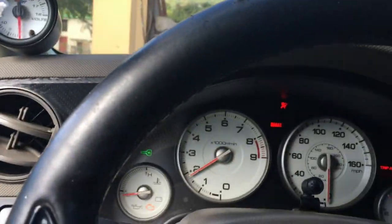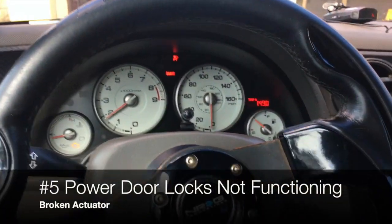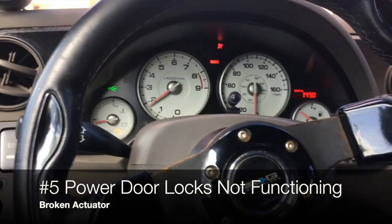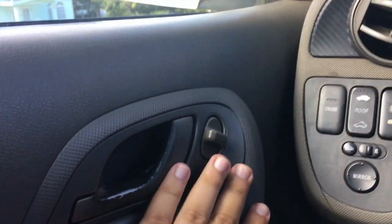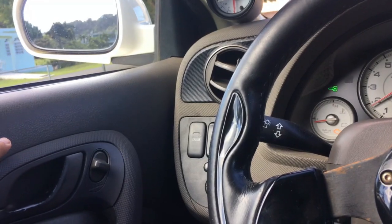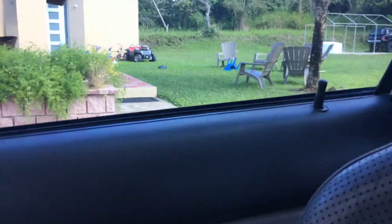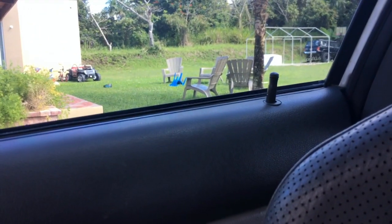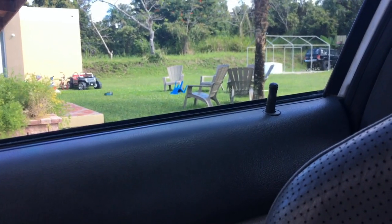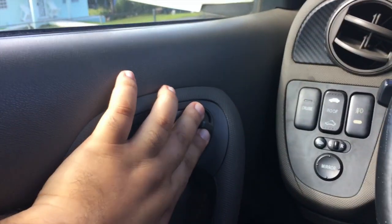So the fifth thing I hate about my car actually is my power locks. It turns out that in my car, the passenger side power lock does not work. The only side that works is the driver side power door lock, which I am here trying to explain that it works, but the passenger side does not work. The power lock doesn't do anything. That's an actuator, I am told. And my hatch power lock doesn't work either.